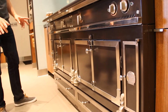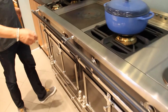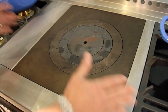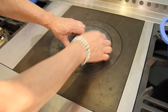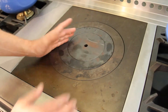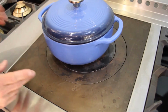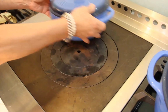But it does have an interesting thing up here that's called a French top. This is a French top. You'll find this in many professional restaurant kitchens, maybe not attached to a La Cornue because other people do it, but you can see the burner is inside, right? And the main part of the heat clearly is in the center. When you have a pot on here and it's cooking and you want less heat, off that way, little less, little less, little less.